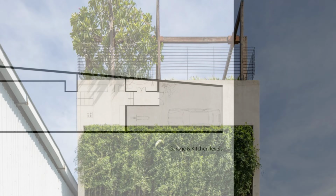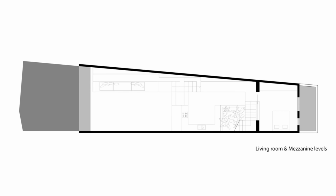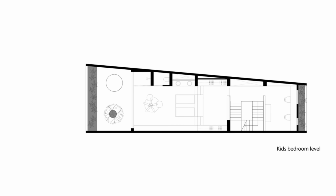So there you have it, folks. The tropical suburb townhouse is a true architectural marvel that combines the best of different styles and eras. If you ever find yourself in Saigon, be sure to keep an eye out for this stunning house. Who knows, maybe you'll even get a chance to peek inside and experience the wonders for yourself.